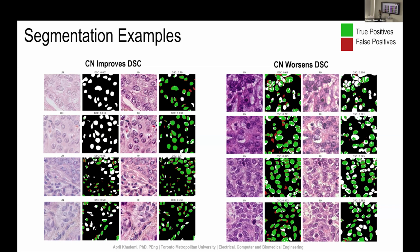And what we suspect is that the contrast in these images is already high enough that when you use color normalization, it actually starts to suppress the contrast. So it might be related to contrast, but we defined a whole bunch of metrics, like color contrast, and none of them correlated with DSC.